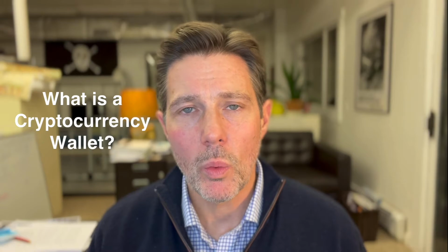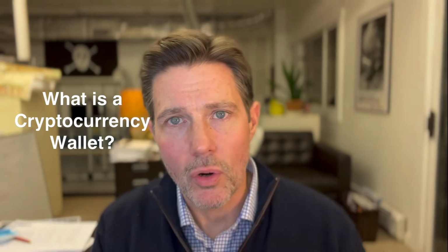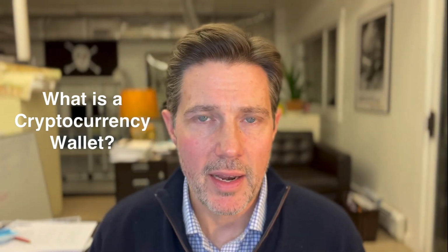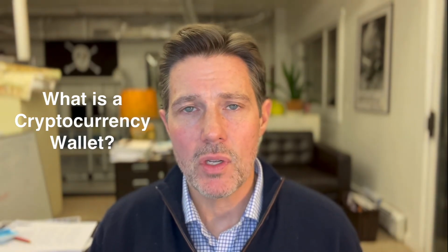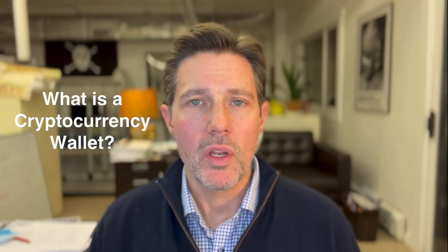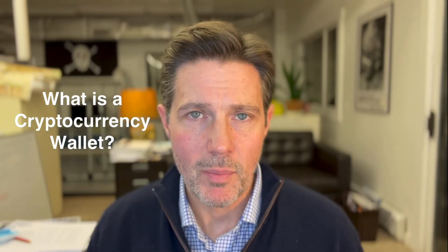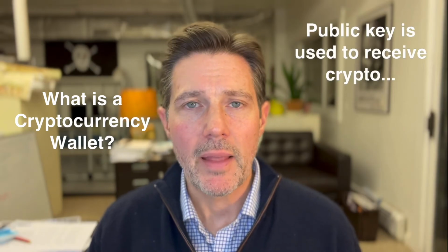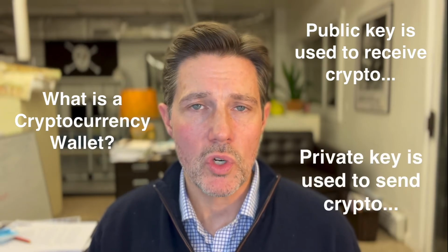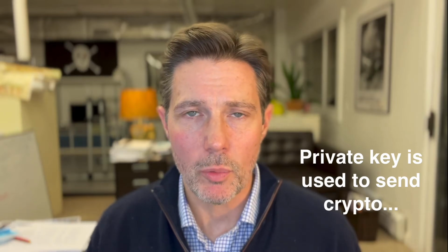So in crypto, when you think of a wallet, unlike a traditional wallet where you're going to have something that's going to store your bills and your credit cards and things like that in a physical device, in the world of crypto, a wallet is something that manages your private and public key pair. When you create a wallet, you are going to be creating a public and private key, and the public key is something that you use to receive cryptocurrency from another party, and the private key is something that you don't share with anybody because that's what you use to send your cryptocurrency to another party.